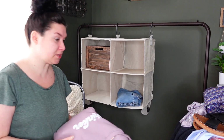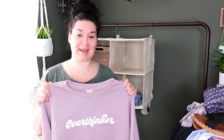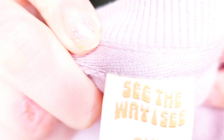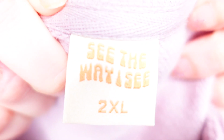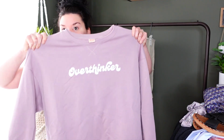These last two items, I got at the bins, but you haven't seen this haul yet. I'm technically getting ready to film it today. But these sold so fast. I'm trying to list all my stuff before my video goes live, and that stuff sells, and then I'm like, ah! And it just puts pressure on me to hurry and get it filmed. But this is called See the Way I See. You see that tag? See the Way I See. This is a 2X. This is a bolo, okay? This sold overnight, literally overnight.